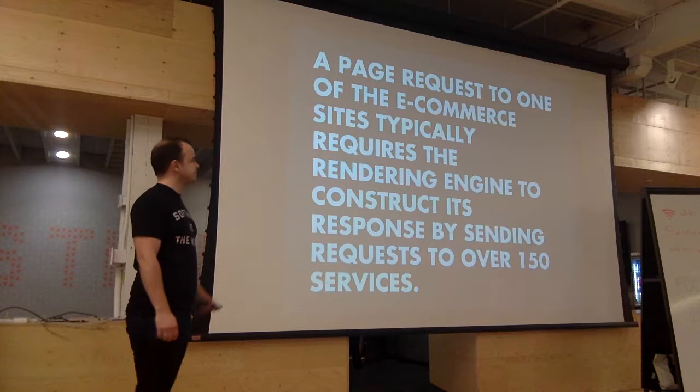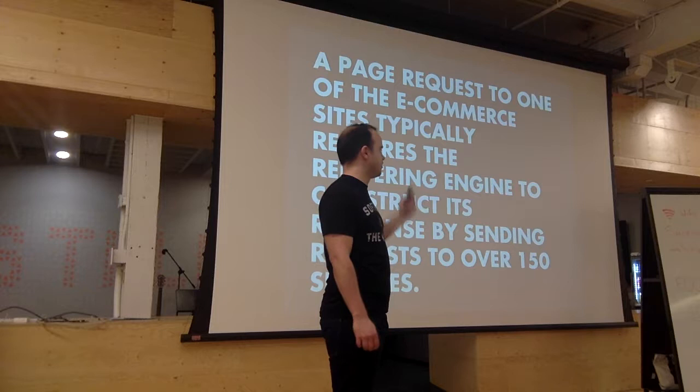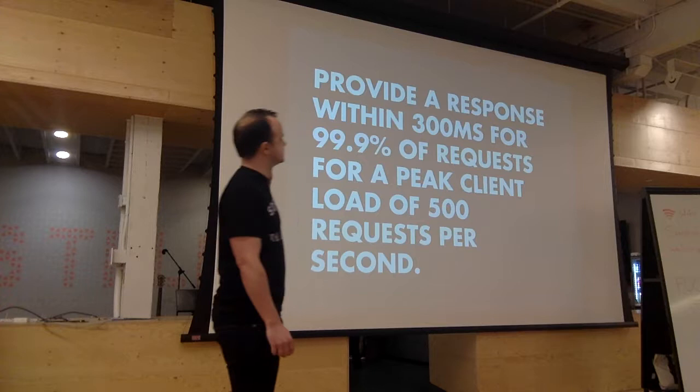Amazon actually uses a lot of services. They're like the OG microservices gig. They have over 150 per e-commerce page, is basically what they mentioned in the paper. And that's in 2007, so I imagine that it's grown quite a bit since then. Or maybe it's shrunk. Maybe they're doing a monolith model and stuff. What they need is something that will give them the kind of performance that they're looking for.